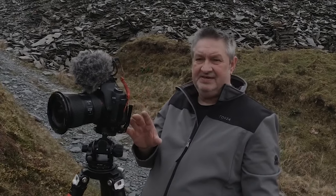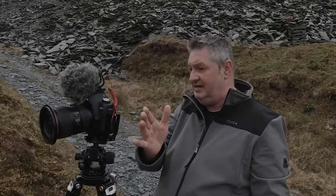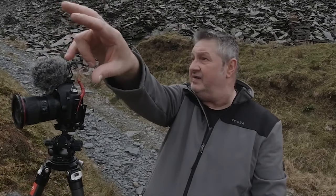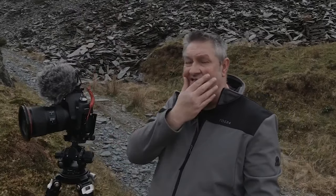Looking at this now, I think I'm going to do a pano, so I can get the whole lake here in shot. I like the rocks coming down on the hill here, the light in the background there. I think this is a nice shot. It's just about waiting for the light.